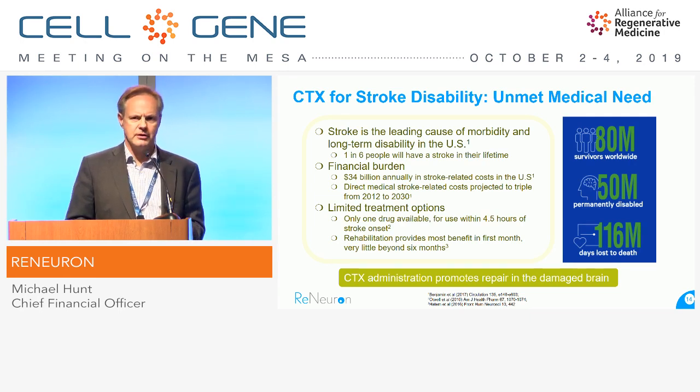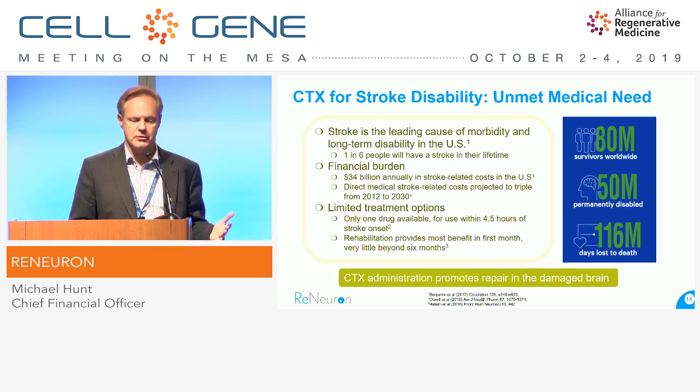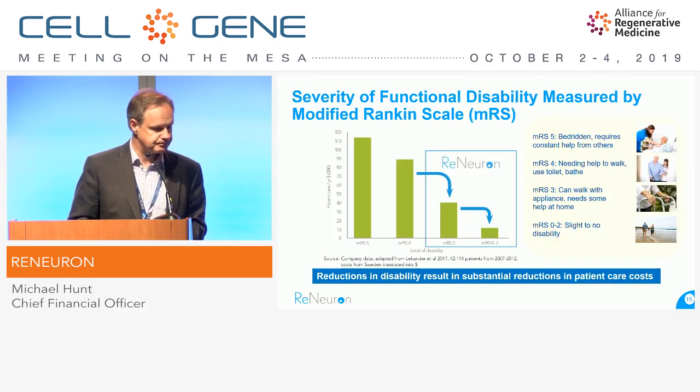And your physical disability, which is usually a unilateral deficit down one side of the body, upper and lower limb, will be manifest by around 3 months and will have largely stabilized by that point. And certainly by 6 months, you'll have a stable level of motor deficit. Patients can go on and make further cognitive improvements, but it's really the motor deficits in these patients that we're looking to address with CTX.